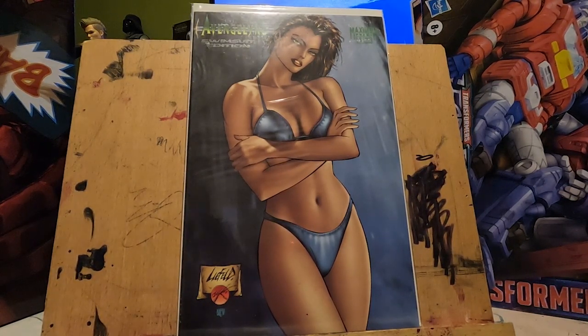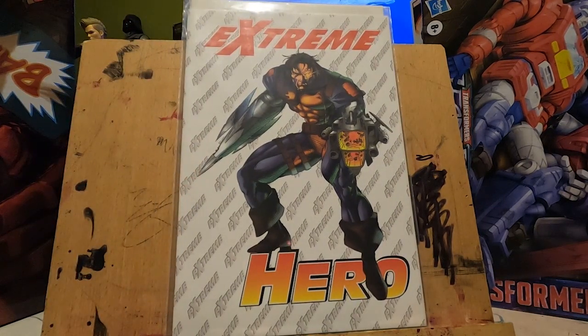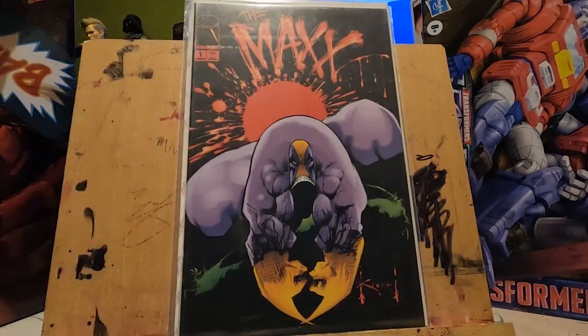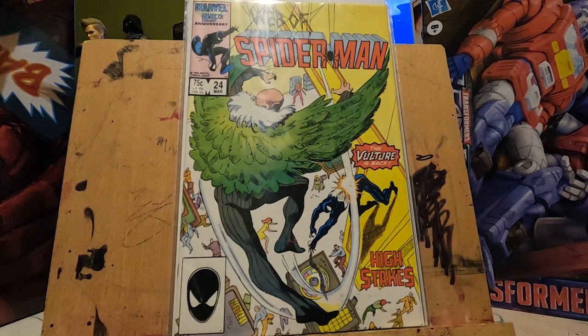Oh, speaking of Extreme Studios, here's this one. That was like an incentive for retailers, I believe. Here is the Max, number 1. Right? Love it. There's a retailer one too, like a glow in the dark one. I need that one. What was Spider-Man, number 24? The Vulture is back. In high stakes.